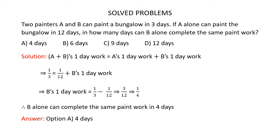Now you know that A plus B's one-day work is equal to A's one-day work plus B's one-day work. Now it's given that A and B can paint a bungalow in 3 days. So A and B's one-day work is 1 by 3. It's also given that A can paint the bungalow alone in 12 days. So A's one-day work is 1 by 12.